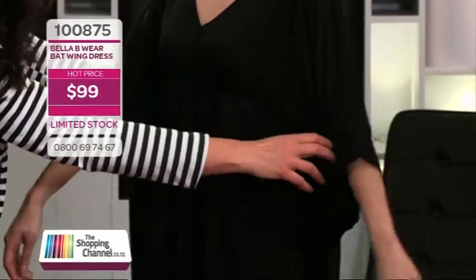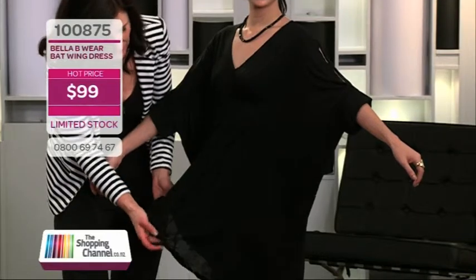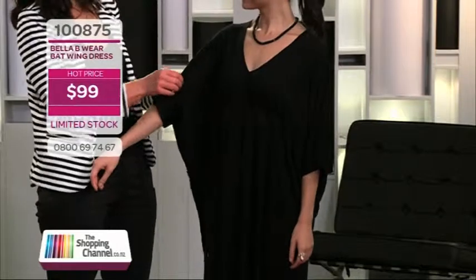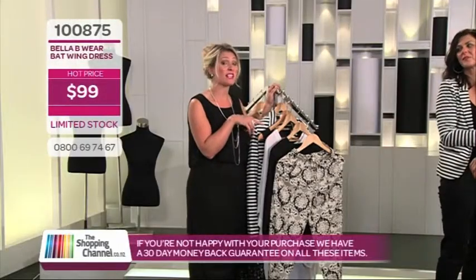This Bella bat wing dress is in a beautiful, I wish you could feel the soft, soft, soft material. It's very, very good quality. It's got a bit of a stretch in it. It must be very comfortable to wear. And I know I tried it on when I was testing everything and I found it divine to put on. I've worn that before and I have to say it's ever so comfortable.